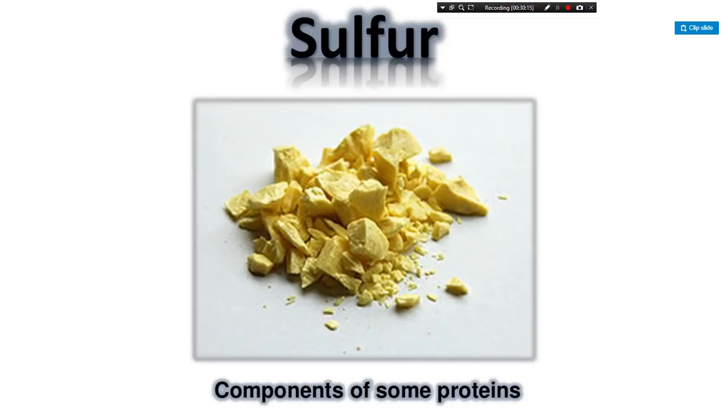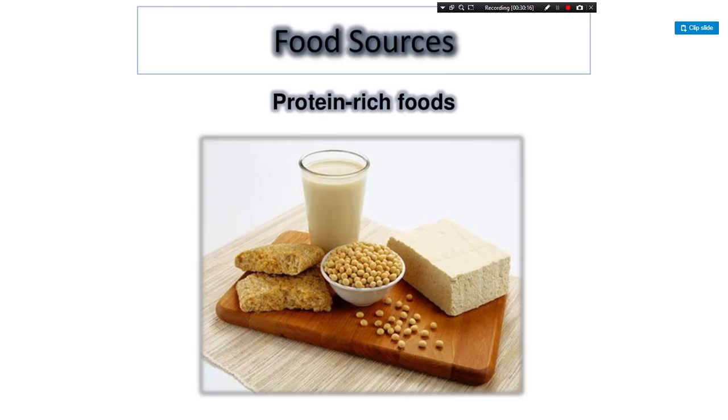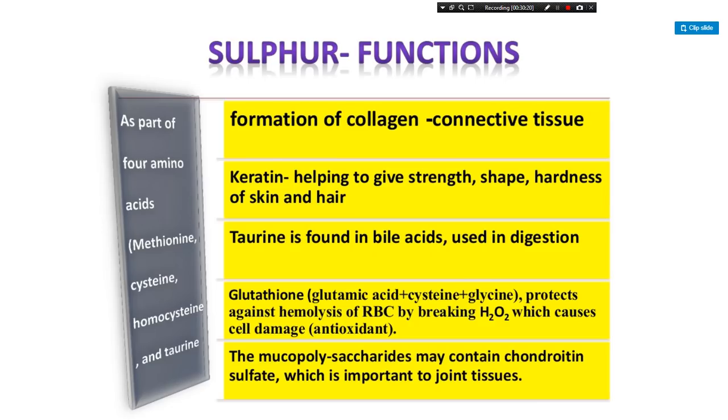Sulfur is a component of some proteins. Food sources are protein-rich foods. Sulfur is a part of four amino acids. It is involved in the formation of collagen and connective tissues. Keratin helps give strength, shape, and hardness to skin and hair.